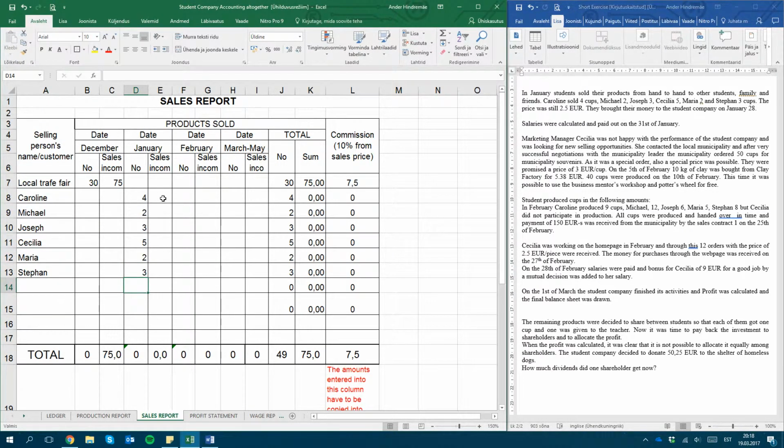So in January, Caroline sold 4, Michael 2, Joseph 3, Cecilia, now correct, 5, Maria 2, and Stephen 3 cups. And therefore their sales income was 4 times 2.5, which is 10. 2 times 2.5, which is 5. 7.5, 12.5, 5, and 7.5. Excel also already calculated the commission for me automatically, and altogether they earned €47.50 with their sales.